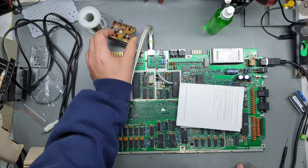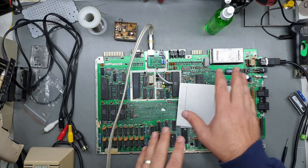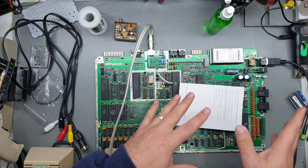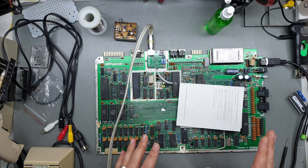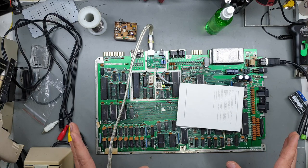So we'll move away from the video signal stuff, and obviously I'll get this board recapped, which is fairly boring, so we might skip over that. And then we'll move on to the keyboard and the case. But I'm guessing this video is getting pretty long in the tooth by now, so we'll split that up into next time and take it from there.